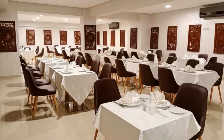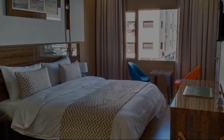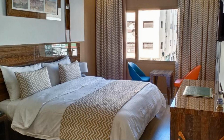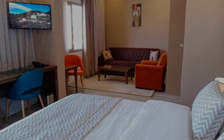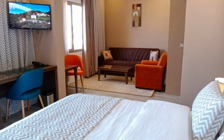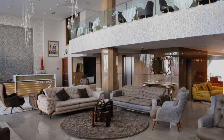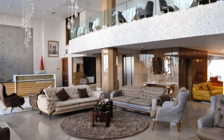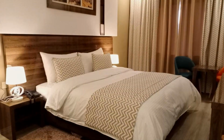The location of the hotel is superb and guests love walking around the neighborhood. There are 10 types of rooms available on booking.com. You can book online and enjoy it. You can see more than 100 reviews of this hotel on booking.com. Its review rating is 8.4, which is very good.